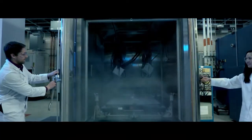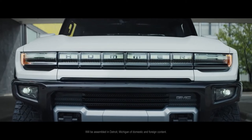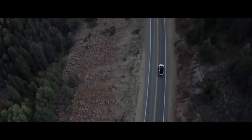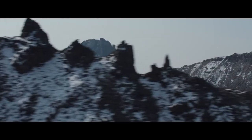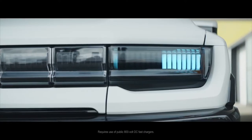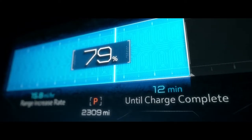Want the leading edge of electric vehicle technology? We engineered the Detroit-built Hummer EV with Ultium batteries and drive units to maximize energy storage. And with 800-volt DC fast charging up to 350 kilowatts, you can charge nearly 100 miles in just 10 minutes.